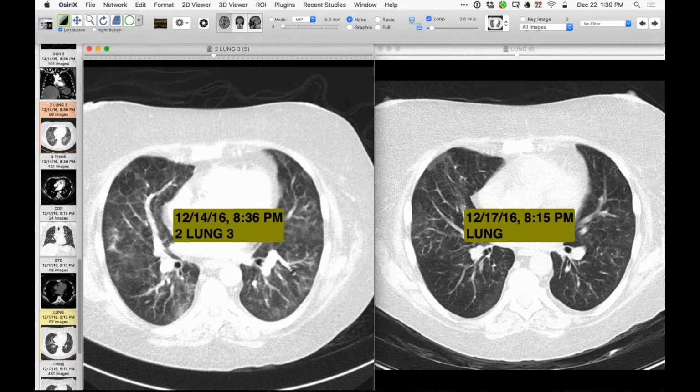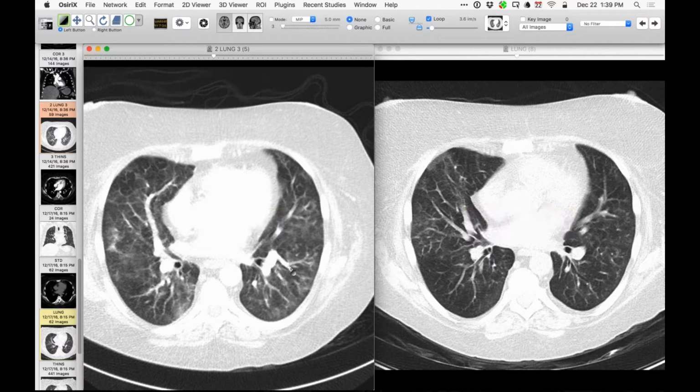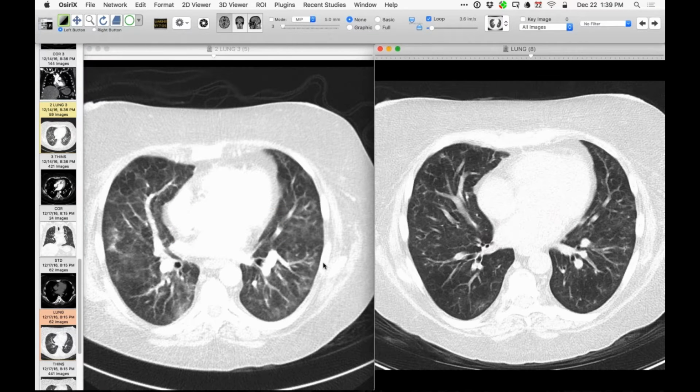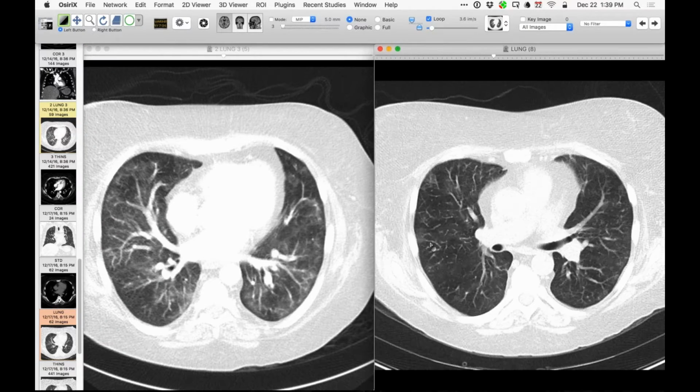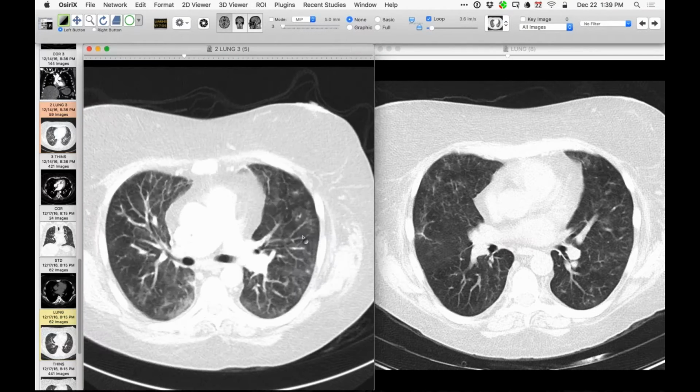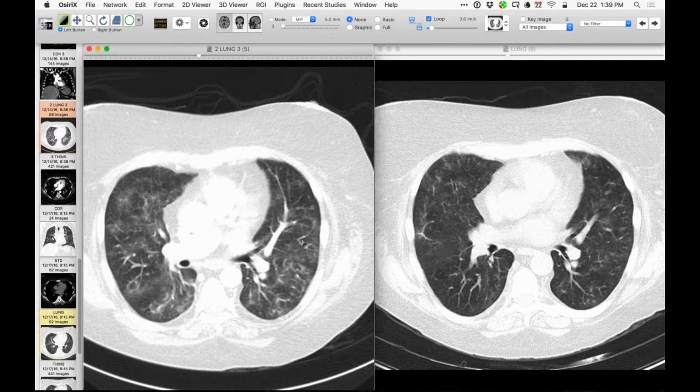This is 3 days between these two scans more recently, and to my eye, I think it's a bit better. It's only 3 days, but it certainly looks no worse. So this time, because she didn't have signs of infection, they decided not to do a BAL. They just treated her with steroids and are just letting her go home. She's doing much better.